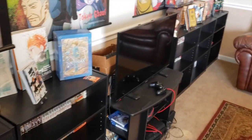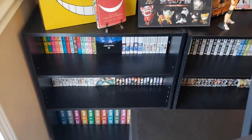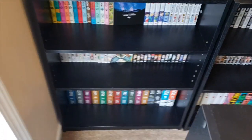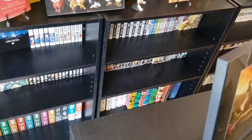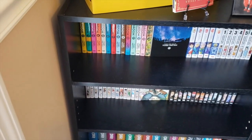So the rest of these shelves here on the wall, I basically have them arranged as the top 2 shelves are shonen by publisher, and then the bottom shelves are just the big volumes that I put as I see fit, like whatever looks good on the shelf. So Assassination Classroom box set 1-21 complete.